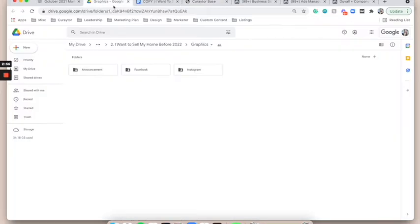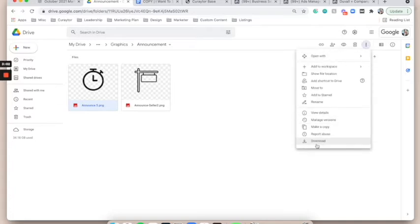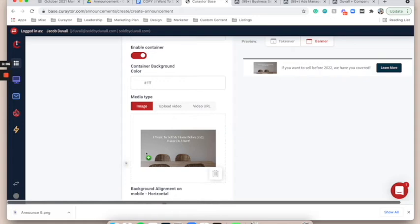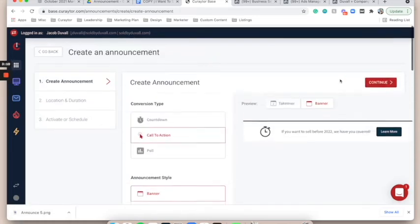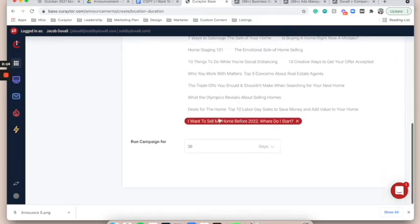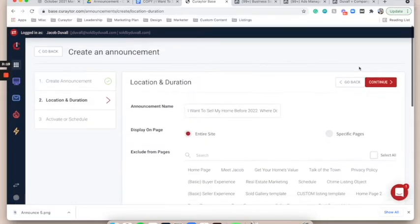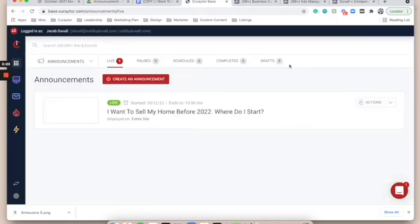And then in the graphics folder here, we'll click into our announcement folder. You have 2 options. I'll go ahead and use the kind of stopwatch looking announcement here. Pop that into the media type for image, and then we will click continue. I'll have this go across my entire website. It excludes itself from the blog itself. And then I'll run this for 7 days. I'll click continue, and I'm ready to activate my announcement.